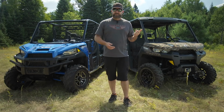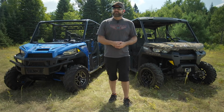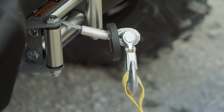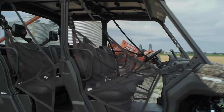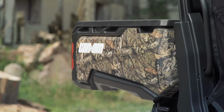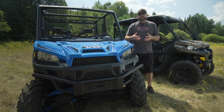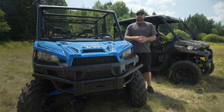The Defender retails for $19,100, whereas the Polaris retails for $16,500 US. Yes, that's a big difference, but the Defender also includes a winch and a full roof. So the question is, are you getting more for your money with the Defender, or are the things the Ranger is missing worth the cost savings? At the end of the day, you're going to spend about $1,350 more on a Defender if the Ranger's similarly equipped. That's a lot of bling.